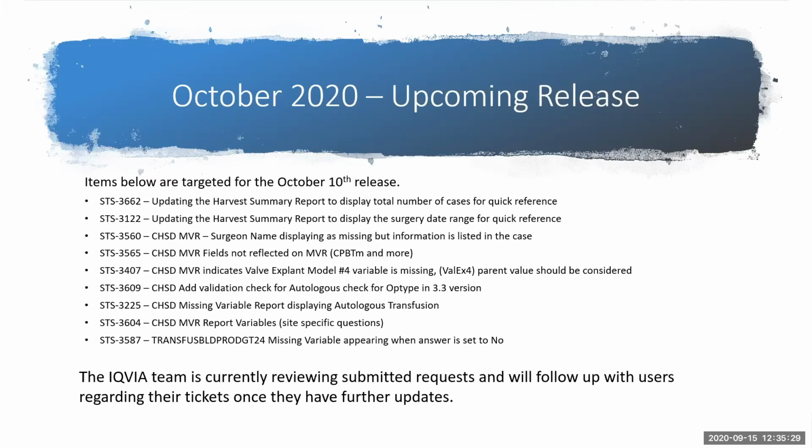The next set of items, these are impacting some users. So the surgeon name is displayed as missing, but the value is actually there. So we do have the data in some of the instances where this is occurring. So if you have reviewed your missing variable report and you don't see any missing surgeon names, then obviously you're fine. If you do see a surgeon name is missing and you look at your case form itself and it's there, then this is fine. You don't need to take any action. You can just wait for the fix to post, and then the report should show the information reflecting what you've got submitted to the database.